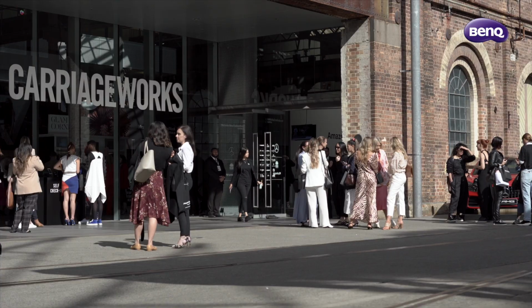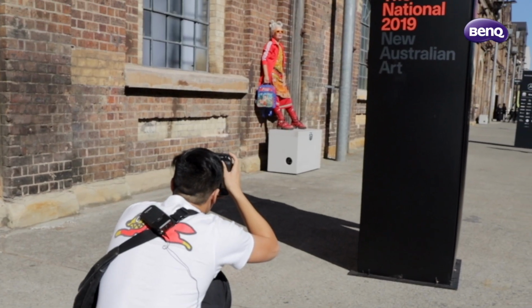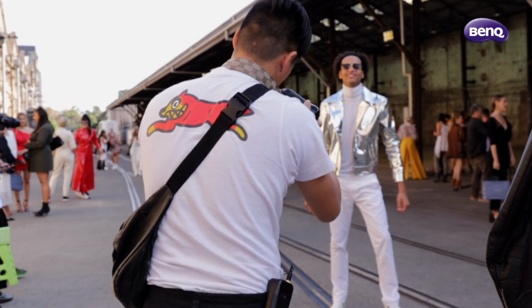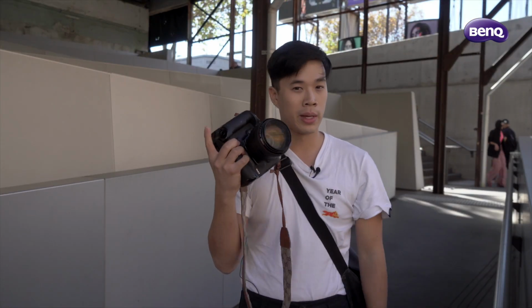I like to shoot in manual. The first thing I do when I get to Fashion Week is I look at all the areas of light inside the location, from the harsh light to the soft light to the shade, and I figure out what are the best settings to use in each light scenario. That way, when I arrive to that scenario, I can dial in my settings right away and shoot the perfect image.